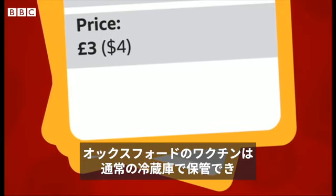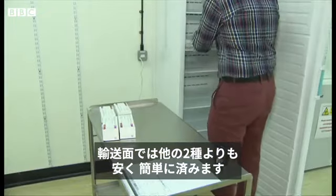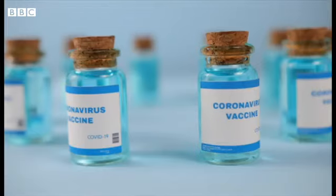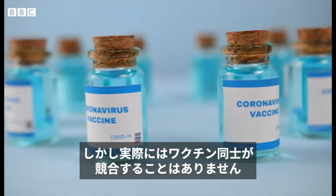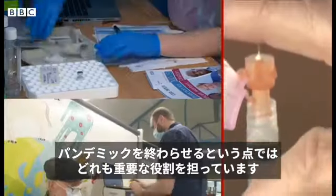The Oxford vaccine, though, only needs to be kept in a normal fridge, which means it's easier and cheaper to move around than the other two. But the truth is, when it comes to vaccines, they're not fighting each other. They're all going to play key roles when it comes to ending this pandemic.